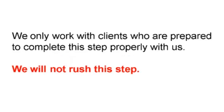We spend more time on the research than most other firms who rush their clients into the design phase. We take a different approach. In fact, we will only work with clients who are prepared to do the needs and options review properly. We will not rush this step. It only causes cost overruns later if we take shortcuts and don't establish solid foundations.